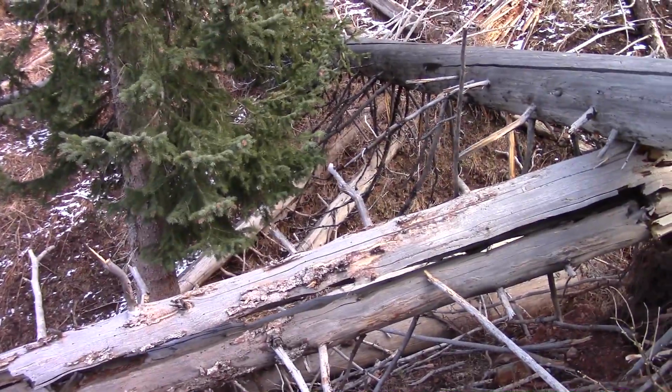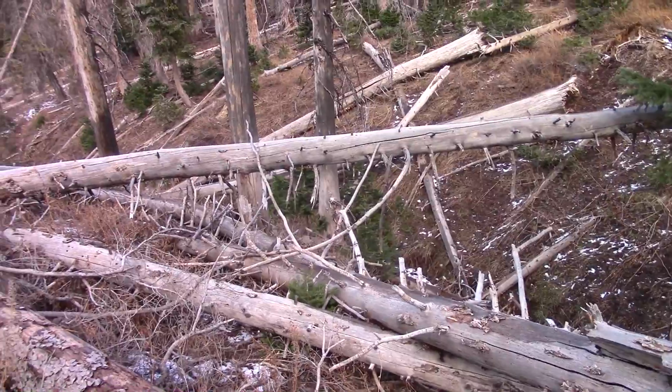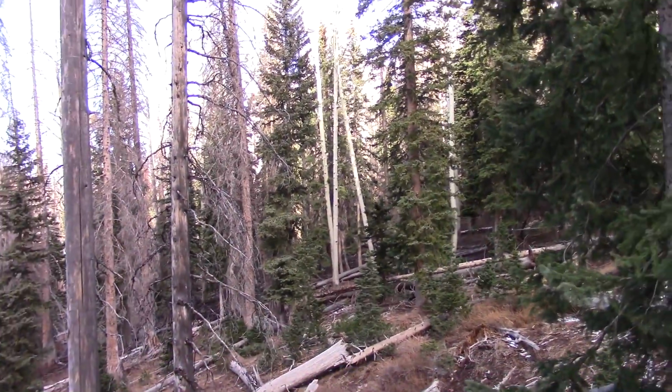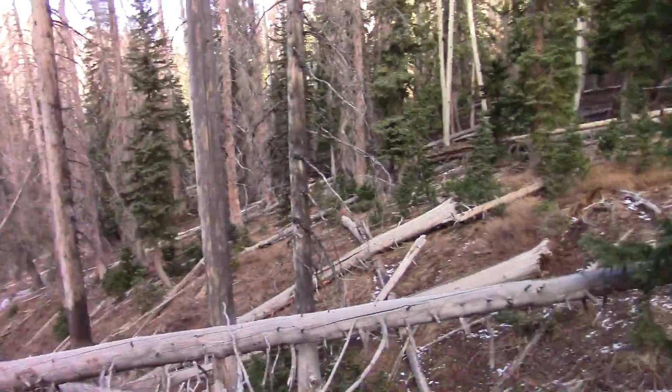And again, it's overlooking the little gully, chasm, whatever you want to call it, down there. On this side there's more of the aspen trees, and this is all of the dying pine trees.